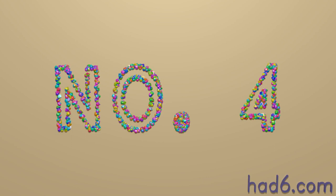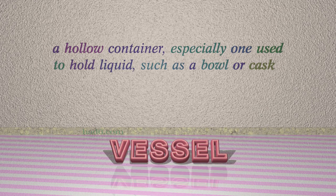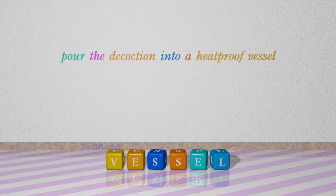Number 4. Vessel. Which means a hollow container, especially one used to hold liquid, such as a bowl or cask. Vessel. For example, pour the decoction into a heat-proof vessel.